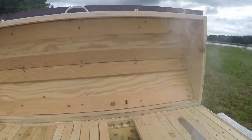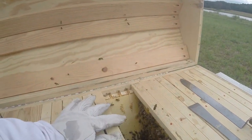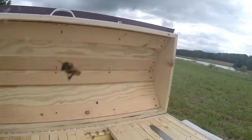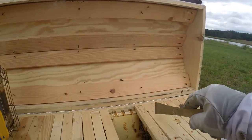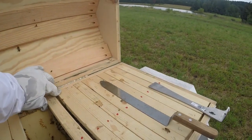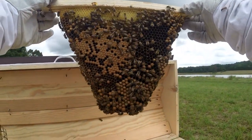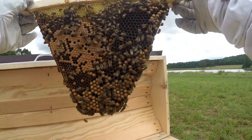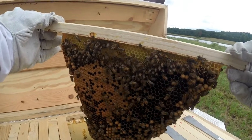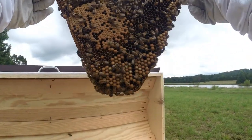A couple of puffs. Keep them all honest. I think I just smashed another one. That is all brood. A lot of both broods on that one. Sure is getting overcast here. I don't want this thing to be open when it starts raining. There's regular brood, drone brood, and another freaking queen cup. That was on 11. So 10, 11, 13, and 16 have queen cups.